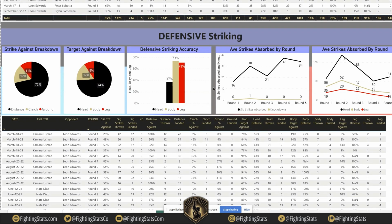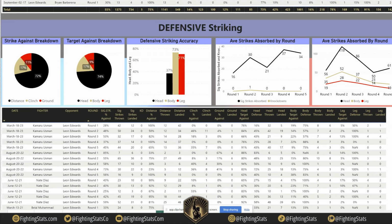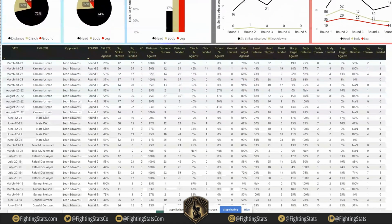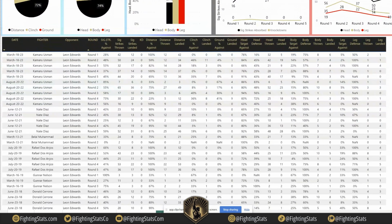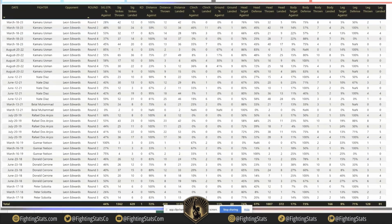And then we have strikes absorbed by round. Same thing where he eats a little bit more shots as the fight goes on. And then we have knockdowns. He's only really been knocked down once, in the second round there. And similar to the graph above, we have the details broken down by opponent and round and date. So we can see specific fights here where he ate the most damage, where he's absorbing the most strikes, at a distance or to the head. All that information is here.